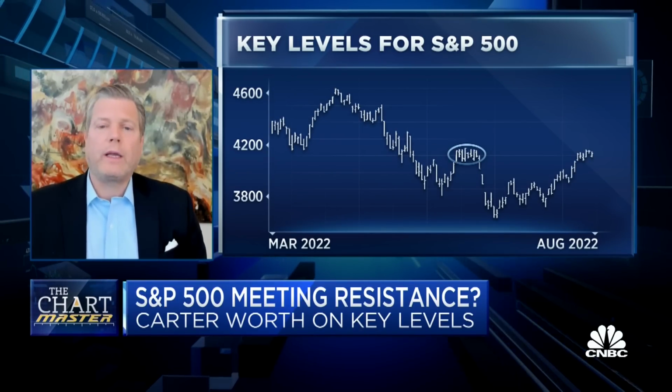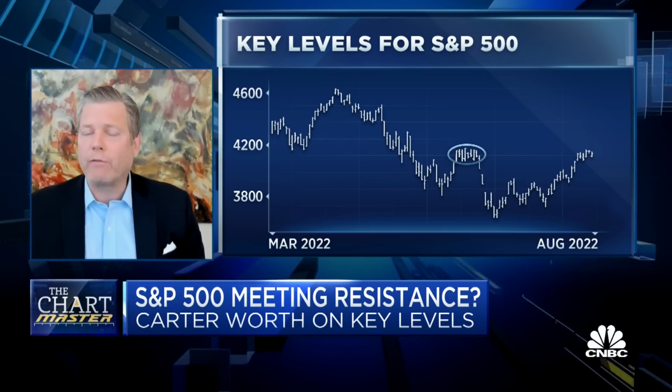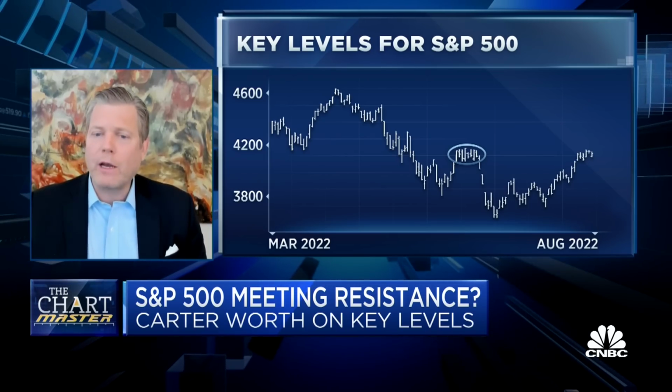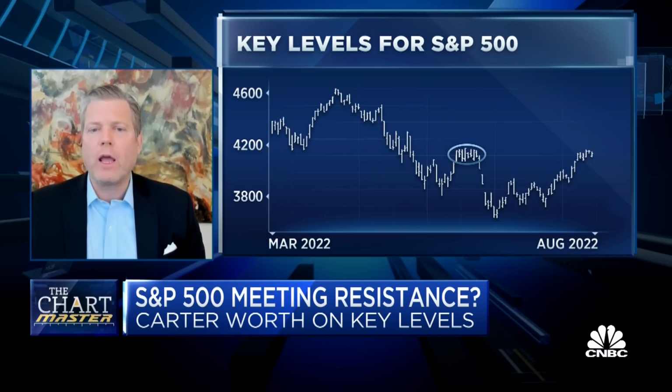That circle is what's known as overhead supply or congestion. That is essentially 8 to 10 days of trading from Friday, May 27th to June 8th. And then we plunged and made a new low, and we've returned to it. And we're contending with that supply. If you look at the next chart, the line drawn depicts exactly where we are in relation to that 8 to 10 days of trading. So we're dealing with it, but the question is, do we exceed it or do we back away from it?